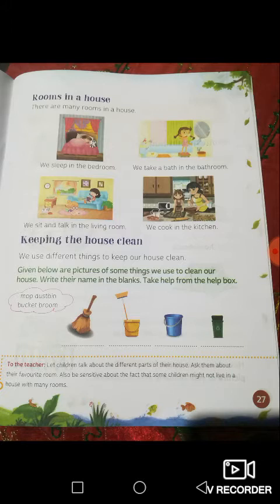Now, it is very important to keep the house clean. Do you see mommy and daddy or anybody else, your sisters and your brothers, keeping the house clean, doing cleaning? Do you clean the house yourself? Do you help mommy and daddy clean the house? Yes. Now let us read. Keeping the house clean.